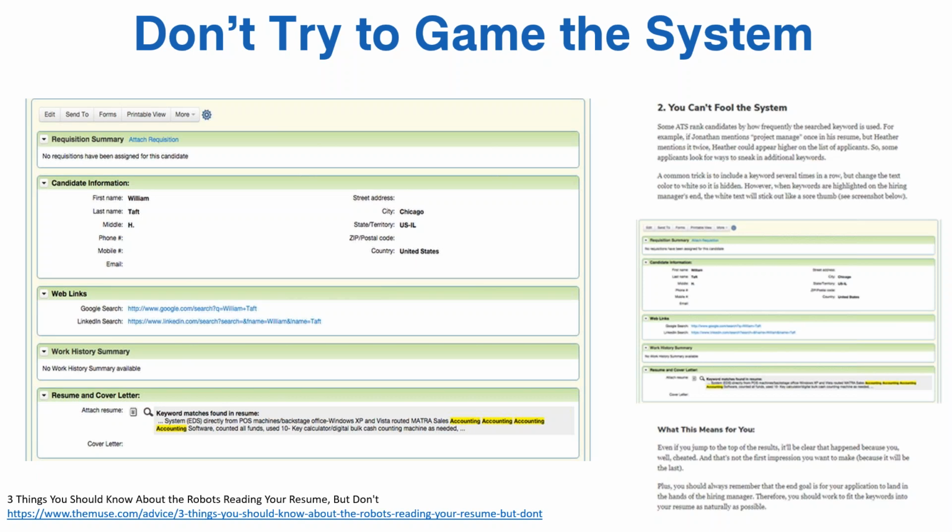But as you can see with the enlarged picture on the left, the keyword matches found accounting 4 times. And I expect now, if they haven't done it already, soon they would have an algorithm that would bump someone out who had multiple uses of the same term.